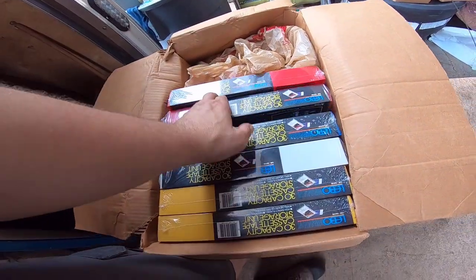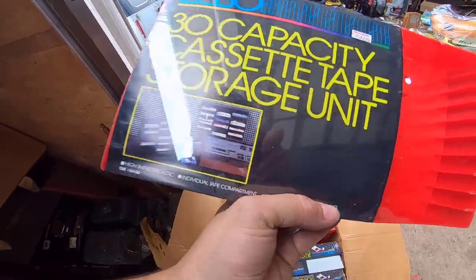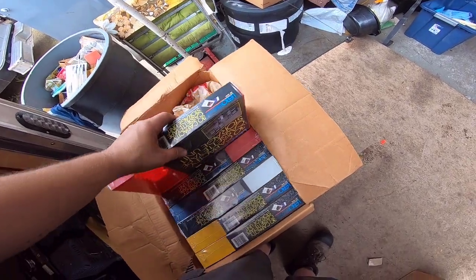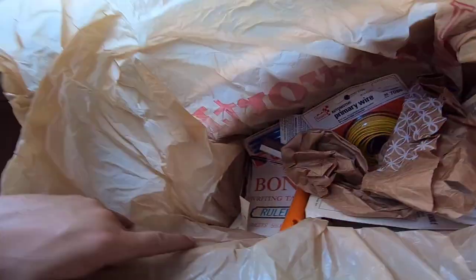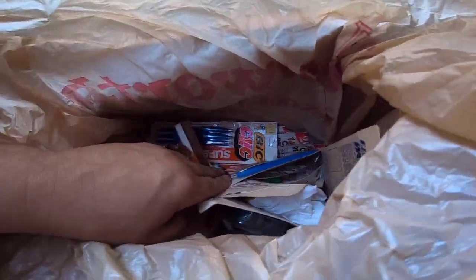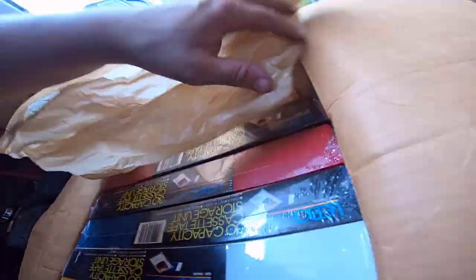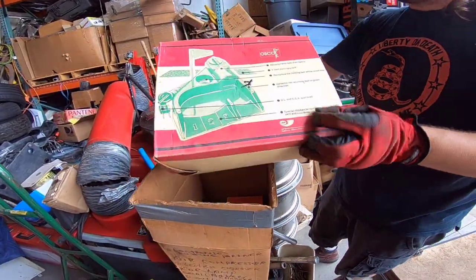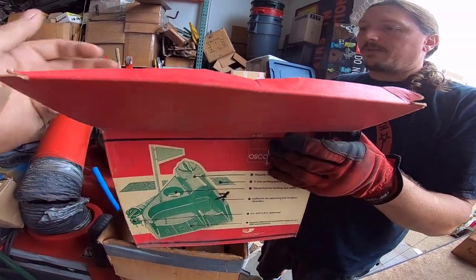They say cassette tapes are making a comeback. Some Lebo 30 capacity cassette tape storage units. Bunch of them. What else in this bag? All kinds of new old stock stuff. Wire and pens and Bic click pens. That's crazy. A putting partner? What's a putting partner? Electronic putting partner. Huh. That must be the putting green.